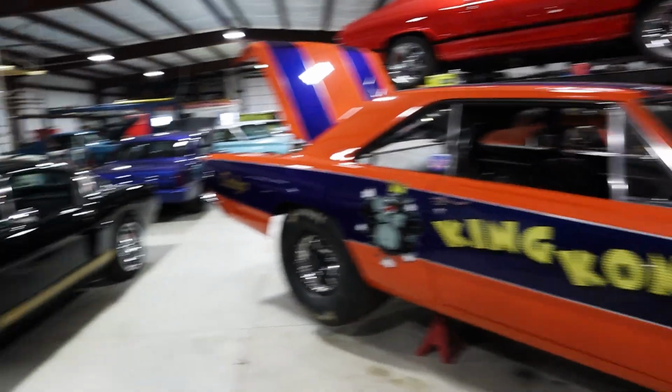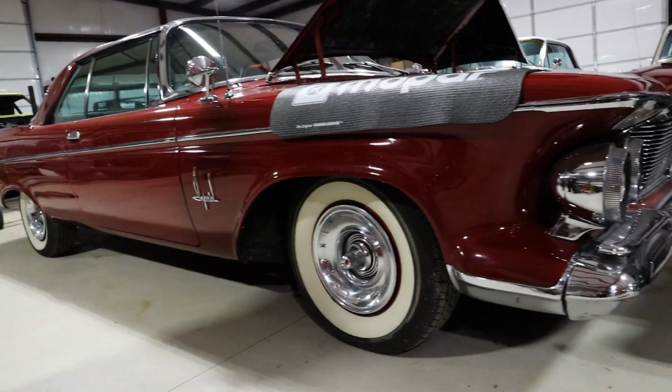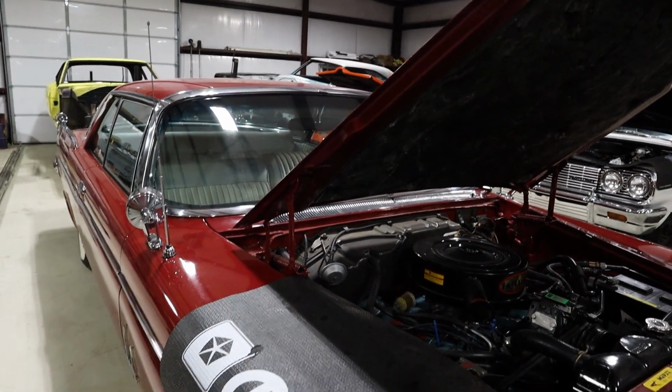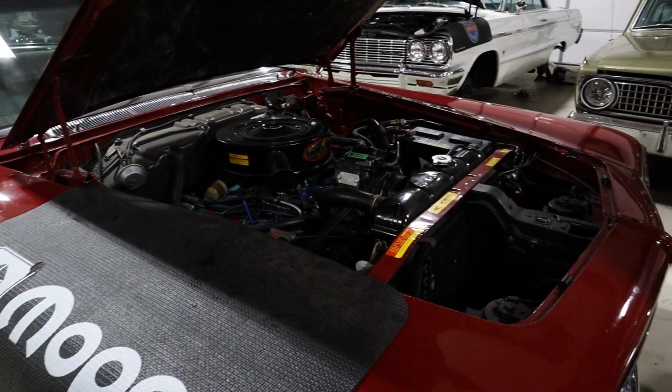It's pretty cool. Next, we got a 62 Chrysler Imperial Crown. It's a 413, automatic, air conditioning. It's loaded, power windows. Very neat car. They only made 1,065 of these cars, I believe, something like that. They have a square steering wheel, which is kind of cool.